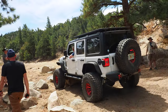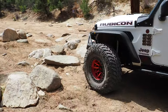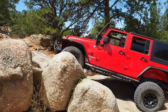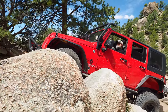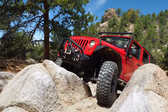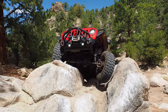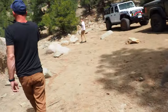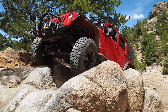All right, hang on. Here's the rock. Yeah, back off. Bitty rock there. All right, full driver. Start going, driver. You gotta climb on passenger. Yeah, hard driver. Keep it hard driver. A little more driver. All right, keep pushing forward.